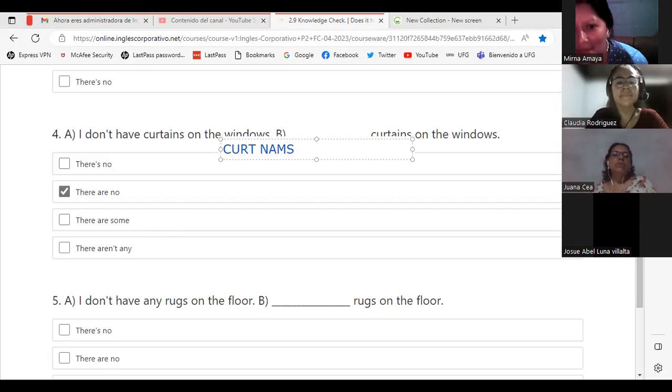Curtains. Algo así, curtains. I don't have curtains on the window. Pero más suave, más softly, ese curtains. Uh-huh, súper softly, súper suave. No lo haga tan strong. Yo sé que nosotros las mujeres somos bien fuertes, pero aquí en el inglés casi no se pronuncian muy fuertes, ¿ok? Entonces usted es como, I don't have curtains on the windows, ¿ok?